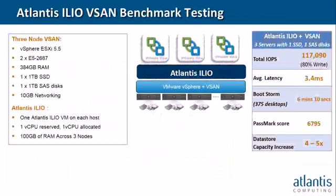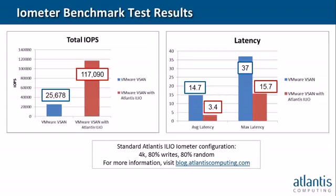What we found is that the joint solution was very attractive compared to traditional SAN and NAS in terms of delivering performance. We had 117,000 IOPS with 80% write, 3.4 milliseconds latency. We did a large boot storm very quickly, with very good desktop user experience scores from PassMark. We'll get into each of those here. We did testing of the same exact configuration before Atlantis, and then with vSAN plus Atlantis ILIO working with it. You can see that we went up 4 to 5 times in the total IOPS from about 25,000, which is actually a very good number on a 3-node cluster, to 117,000 IOPS.